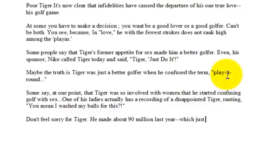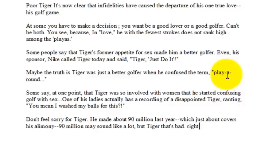Which just about covers his alimony. There's a joke, right? Just about covers his alimony. 90 million may sound like a lot, and I've got this figure in my head, so I'm going to make this joke up. 90 million may sound like a lot, but for Tiger, that's low. That's bad. Right now, yeah.